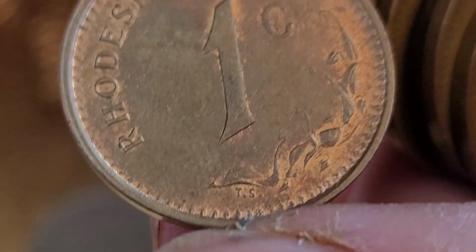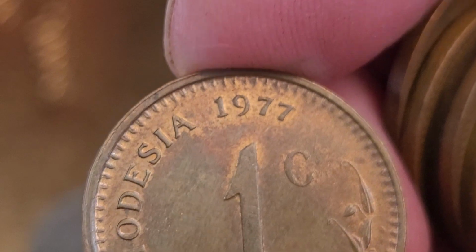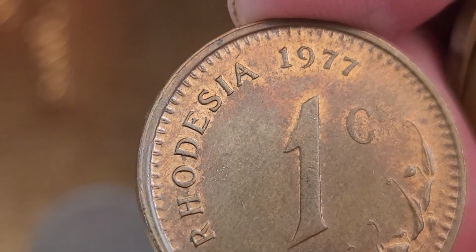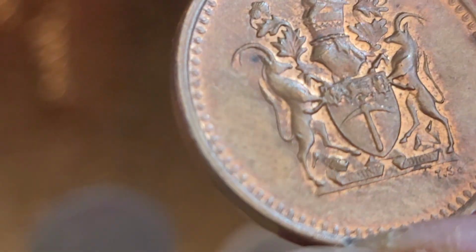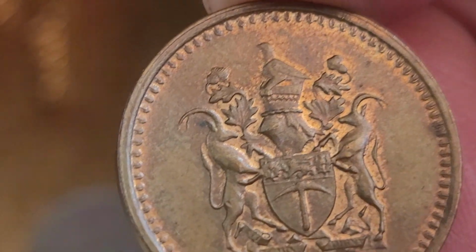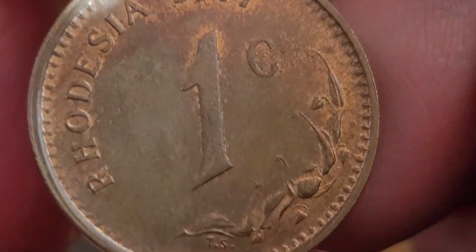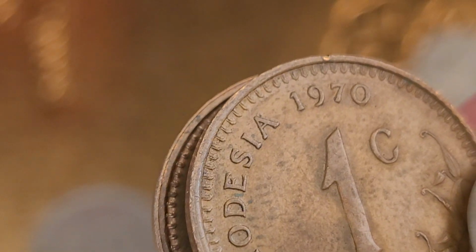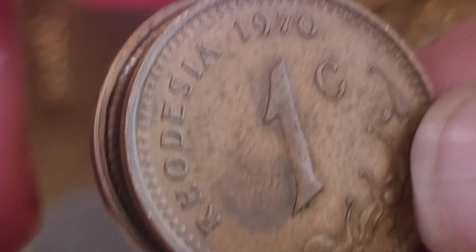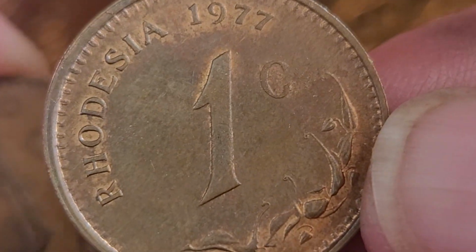These have the same design. This one's in mint state. These were minted from 1970 to 77. It is 4 grams, 22.4 millimeters. So, what are the mintages for these coins? 1977, mintage of 10 million. Then we have 1970, first year of issue. This replaced the pre-decimal coin, 25 million. This one I'd say is probably at least $10 to $20 because it's in mint state. This one, about $5 to $10.